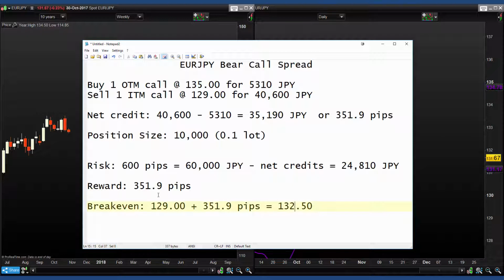My maximum reward for this trade is obviously the net credit that I have already received. And my break-even point is the lower strike plus the net credit. So that works out to be 132.50. So let's go back to the chart.